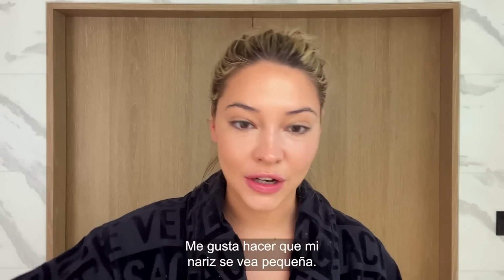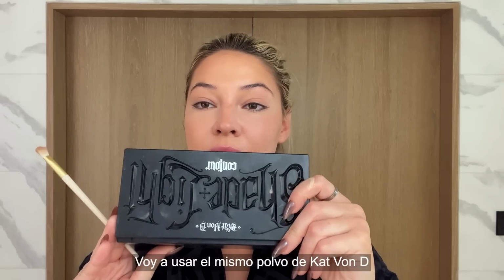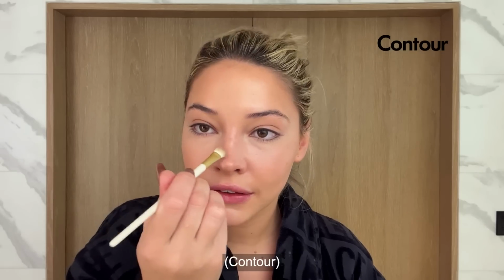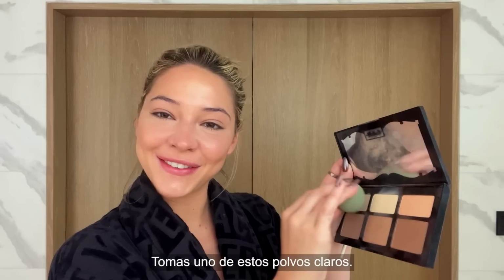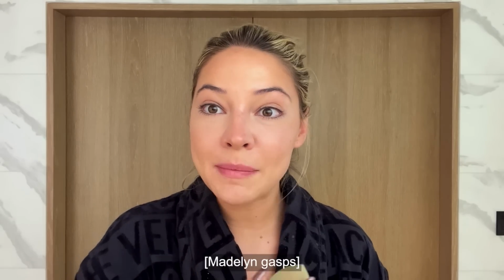I like to button my nose. I see girls do this all the time on TikTok and I think it's so cute. I'm using the same Kat Von D palette and I'm using the same colors. Take one of these light powders. Is that baking? I'm baking!